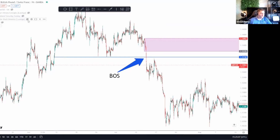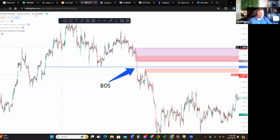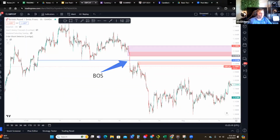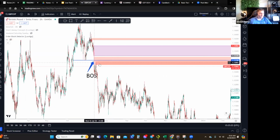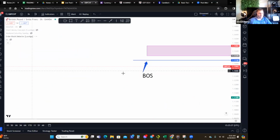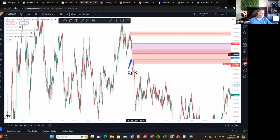Let's turn on some of these indicators. So this is on a 1 hour chart, and this is just the detector. The detector does have a block right there, and that's on a 1 hour. But let's pull up a 2 hour. The 2 hour actually doesn't have blocks right here. They're saying that these are more blocks. That's fine. It's going to paint a lot of blocks, and they're saying that there's blocks right here.